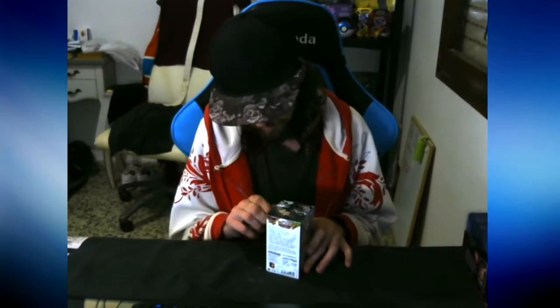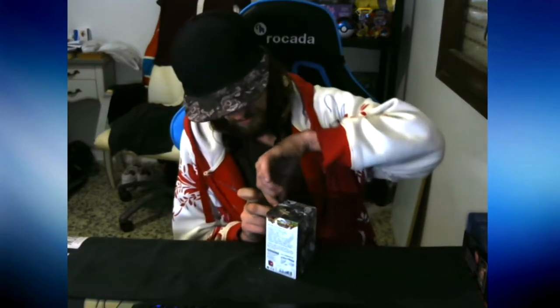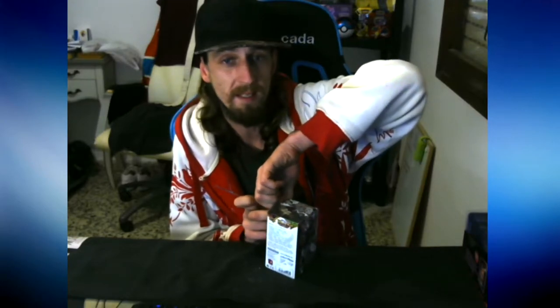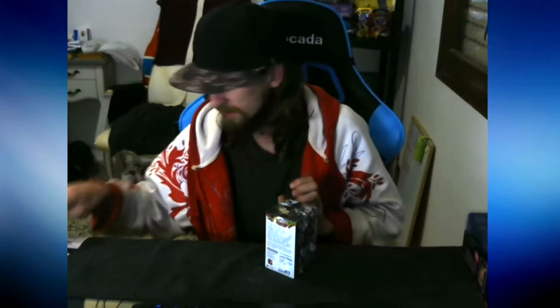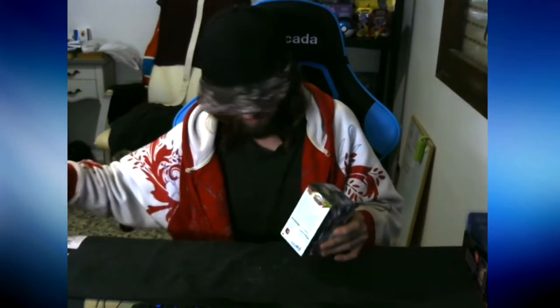So I kind of want to make an opening. I'm pretty sure I'm going to make a two-part video, just because this is going to take a while for me to open. I actually want to go through the cards and see. I don't even have a clue what this includes in the set. I haven't even looked in the set. Let's see if we can open it.